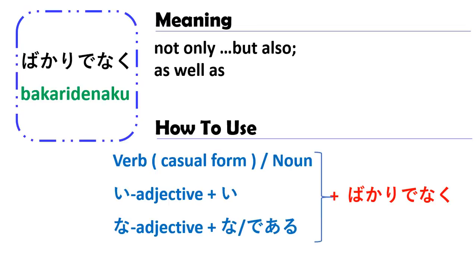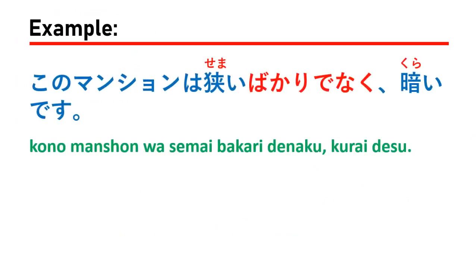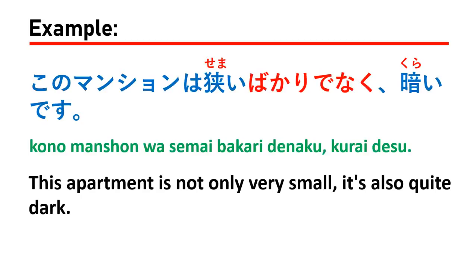To understand more about how to use the grammar of bakaridenaku, next we are going to see some examples of how to use it. The first example, このマンションは狭いばかりでなく暗いです。Which means this apartment is not only very small, it's also quite dark.